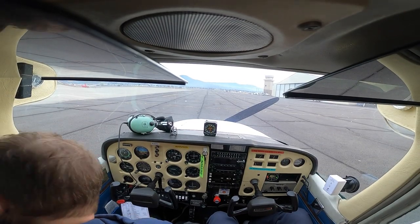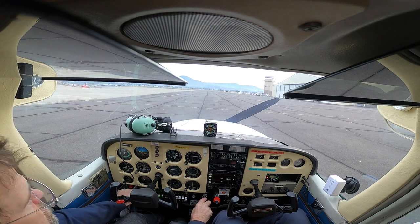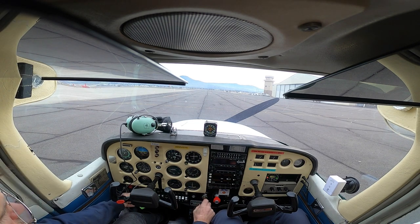Probably if it's getting a little darker, it's probably getting near oil change. Clear prop. And have a hand on the throttle, eyes outside the airplane, and then we can get it going. Okay, ready? Yep.